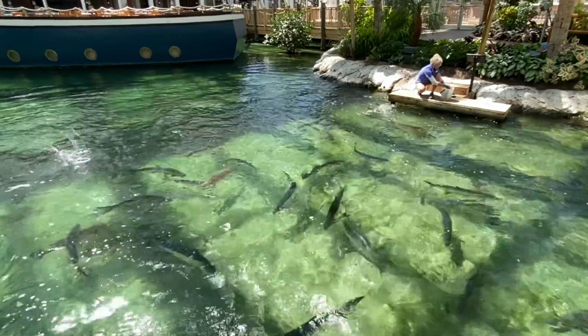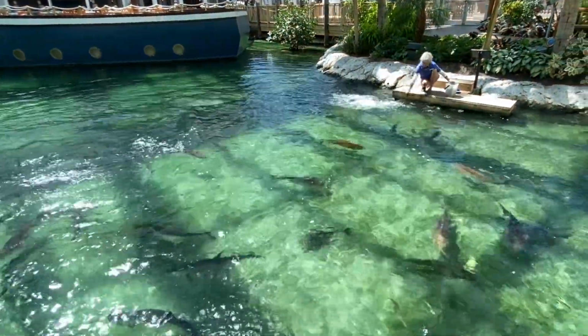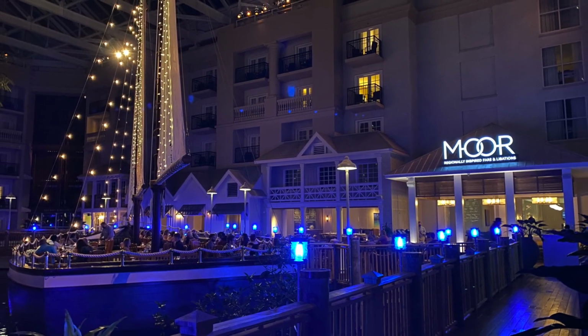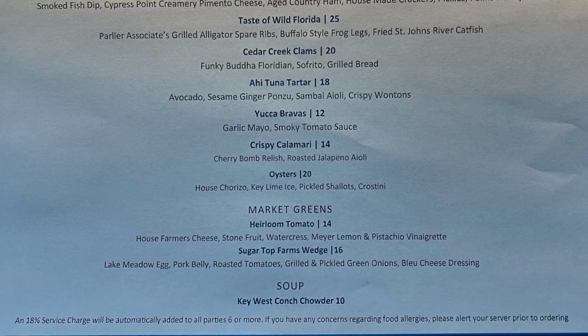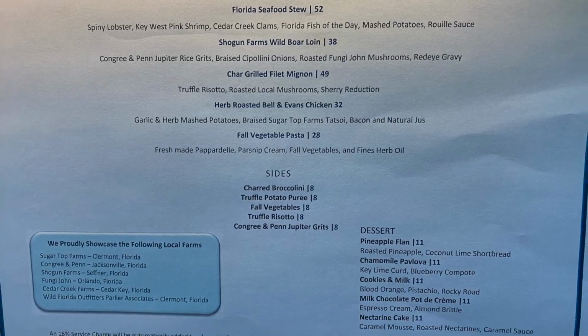The Moore restaurant is also located down in the Key West section. We did eat there this time, but we've eaten there in the past. The ambience at night is really nice. I'd say the food is okay, not amazing by any means, and that's why we really didn't care if we went back this time, but it's worth a night there.